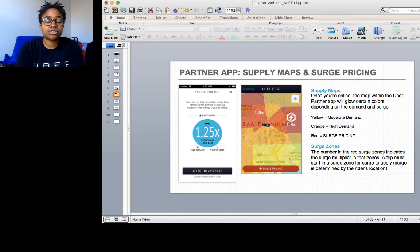A trip must start in the surge zone for it to be applied to your trip. So if you're in the surge zone, you'll definitely get, let's say, 1.25 times that price. And the riders get to see how much they're paying for that trip, whether it's surge pricing, moderate pricing, or regular pricing. They'll be able to see that.